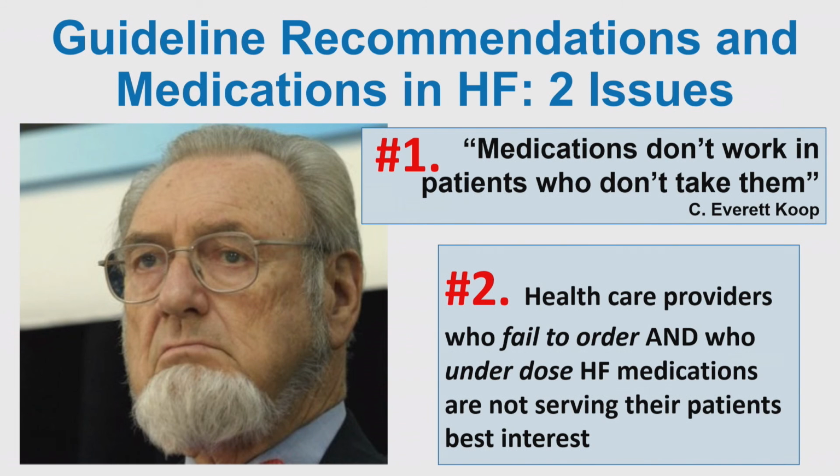So when I get on my high horse here about guideline recommendations, I'd like to say there's 2 issues we need to face over here. And as nurses, these issues are just as important to us as they are to our medical healthcare colleagues. 1, medications don't work in patients who don't take them. Right? So what does that mean for us as nurses?